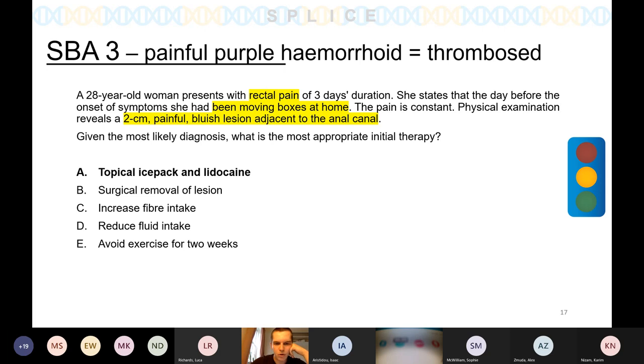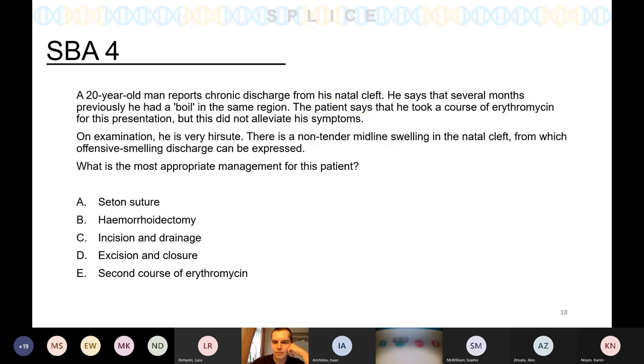Okay, we've got one more question in this section before we'll go through some info. And we had a question in one of our exams about thrombosed hemorrhoid, which is why I threw it in. I do think it's a bit of a niche presentation, but I'm expecting a bit of a split with this one. I've been deliberately a bit tricky with it.